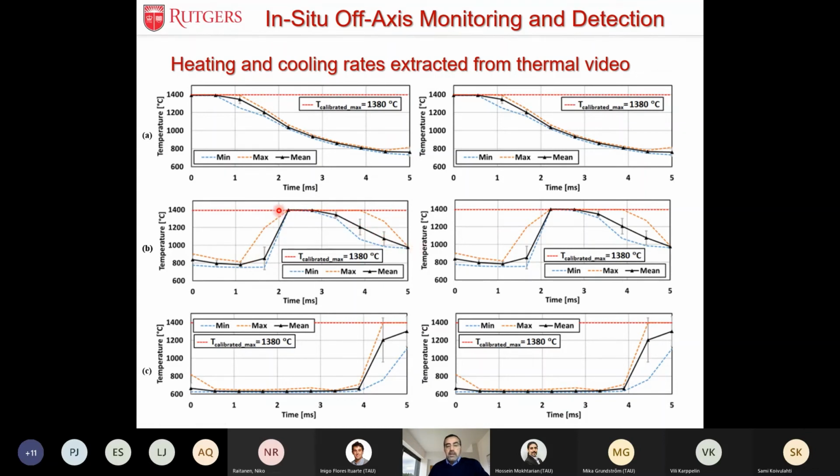So the heating rates are much more rapid than the cooling rates, and the cooling rates must be controlled in order for grain refinement and adjusting the microstructure. This is something that we're currently working on in order to actually refine the grains and control the grain solidification and solidification direction by controlling the cooling rates.